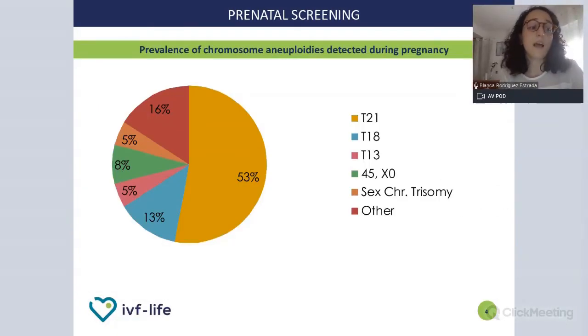Well, it is known now that the majority of pregnancies lost before delivery were carrying an aneuploidy. The aneuploidy is a status of having an abnormal number of chromosomes, which is 46XY or 46XX. This graphic represents the prevalence of chromosome aneuploidies detected during pregnancy, and as you can see, more than 50% are due to trisomy of chromosome 21, which causes Down syndrome, followed by trisomy of chromosome 18, and also an important number of the miscarriages are caused by the Turner syndrome, which is 45X0.